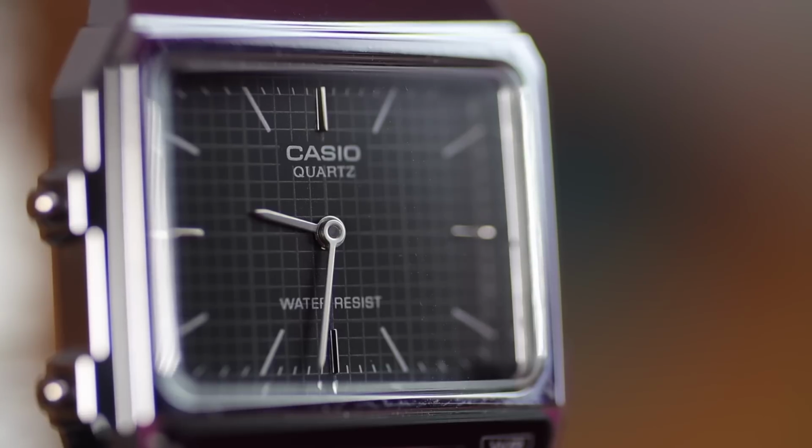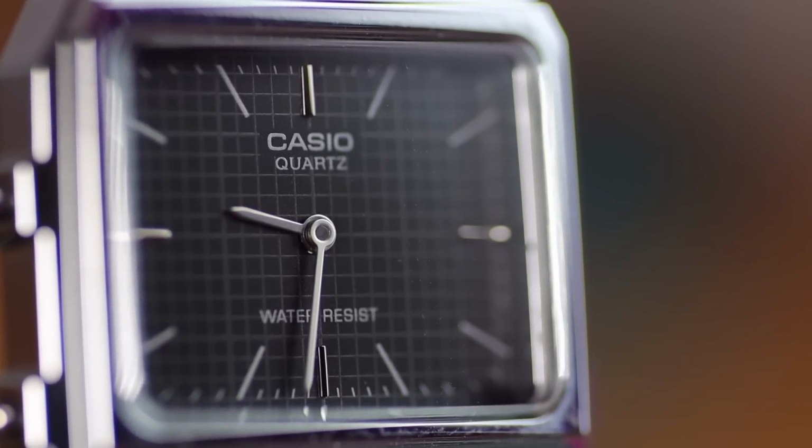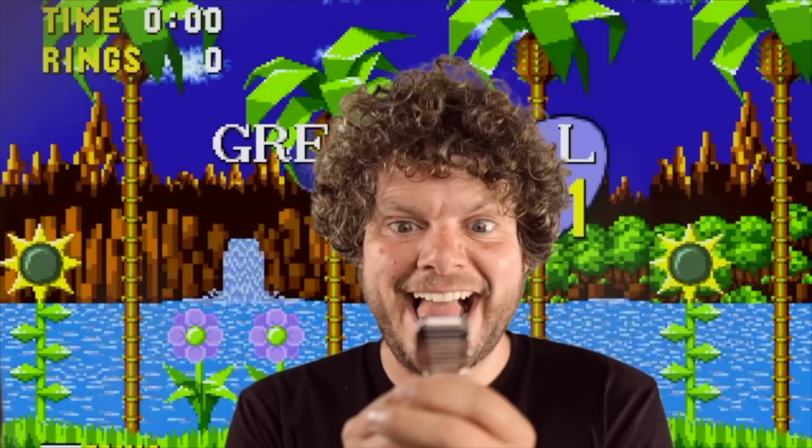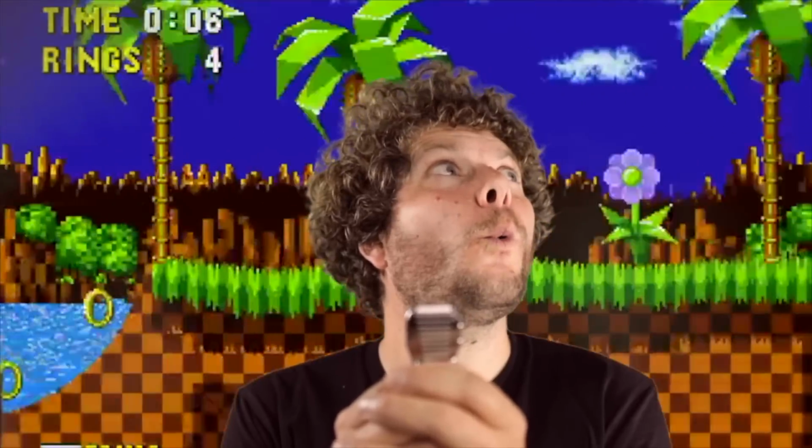Now let's really take a look at that dial, shall we? Because this is cool. It completely takes me back to my childhood. When I look at this watch, I just think Sega Mega Drive. I'm a Sega kid. Sonic before Mario. Obviously, the greatest game ever made is Super Mario Kart. You know, that's a gimme.